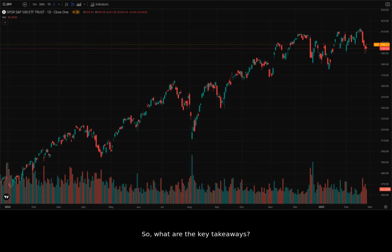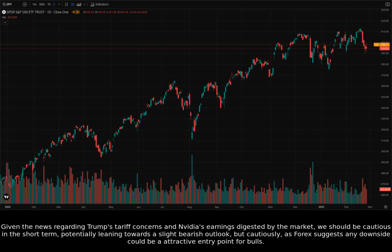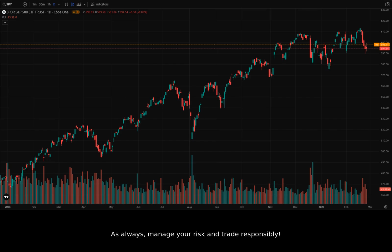So, what are the key takeaways? Watch the 593.66 to 594 range for potential support. If this level breaks, we could see further downside. On the upside, a break above 597 could signal a move towards the recent highs. Given the news regarding Trump's tariff concerns and NVIDIA's earnings digested by the market, we should be cautious in the short term, potentially leaning towards a slight bearish outlook, but cautiously, as Forex suggests any downside could be an attractive entry point for bulls. As always, manage your risk and trade responsibly.